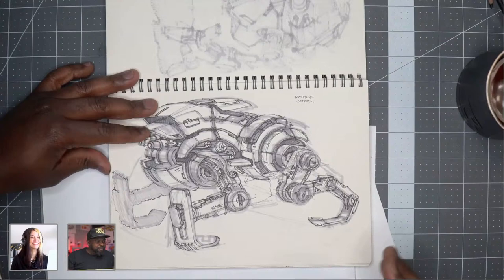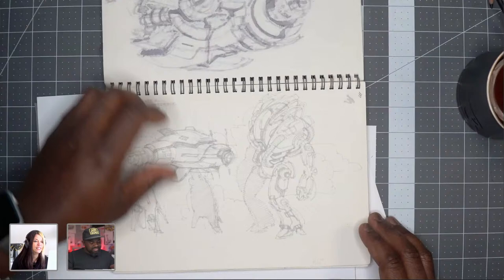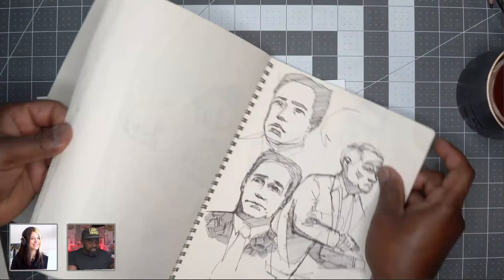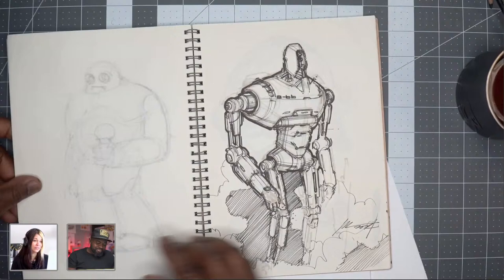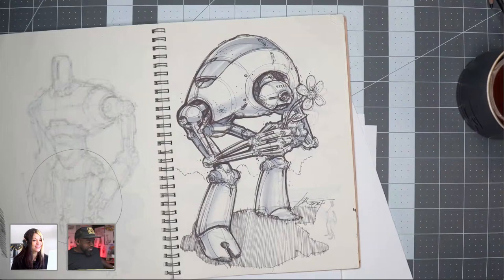All right, yeah. So here's some other concept sketches. Ooh, he's great. Lots of robots. I love robots. Robots are always good. People. I like practicing people. I'm not great at drawing people, so I tend to practice drawing when I'm out and about. There's a sad robot with an ice cream cone. Can it be all bad if he's got an ice cream cone? And another robot with a flower.